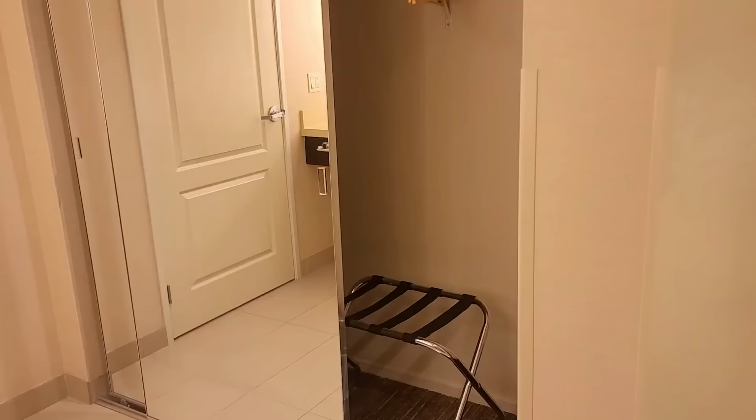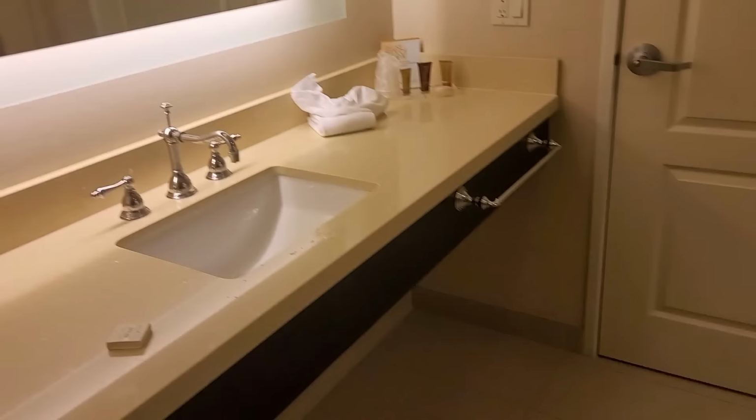All right, y'all, we checked in. We'll give y'all a quick tour because this is a pretty small room, but I'll show y'all. So when you enter, this is kind of weird, but right when you enter, it's the sink for the bathroom.